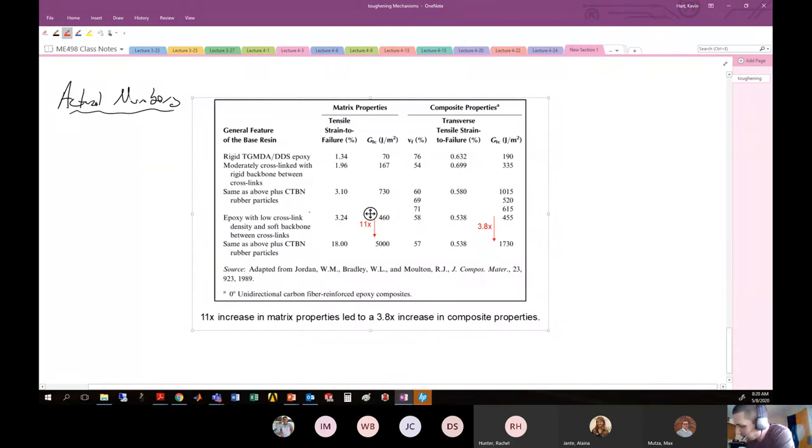So if we take this epoxy and we have softening between the cross links, so this is reducing the cross link density inside of the material, it can jump up to 460 joules per meter squared. But if you start to include something like a CTBN rubber particle, which is here, you get tremendous increases in the toughness, up to 5,000 joules per meter squared. So including rubber particles and playing some tricks with the cross-link density of the matrix, you can go from 70 joules per meter squared to almost a 100 times increase, to 5,000 joules per meter squared. That's ridiculous. You're talking about 75 times the load required, basically, if you're talking about work and energy as a load value, to fracture this piece. It's insane. And that's in the pure matrix alone.